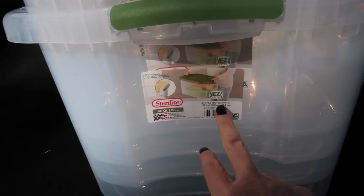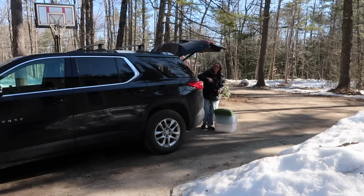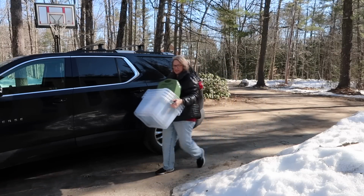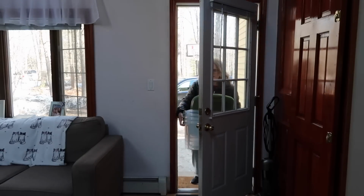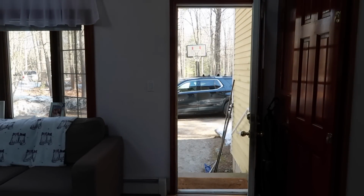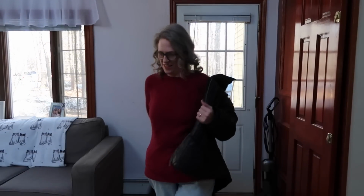Ta-da! And I have found these at Walmart. I've used them before, so I knew the size would be perfect. The clear boxes are going to be so much better.